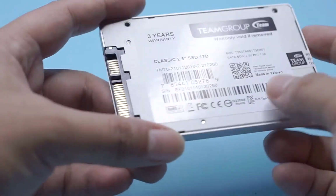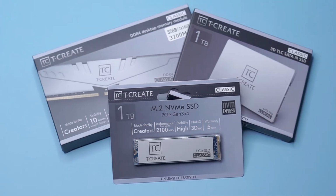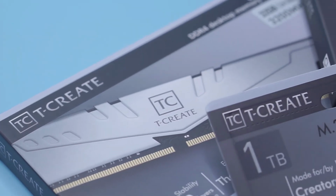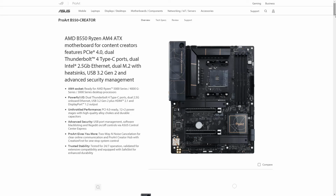And after getting a product from Team Group that was created specifically for creators, I still have a wishlist that I will share with you. This wishlist is also a dream for creators. My wishlist is an Asus motherboard. Why did my choice fall on this motherboard?